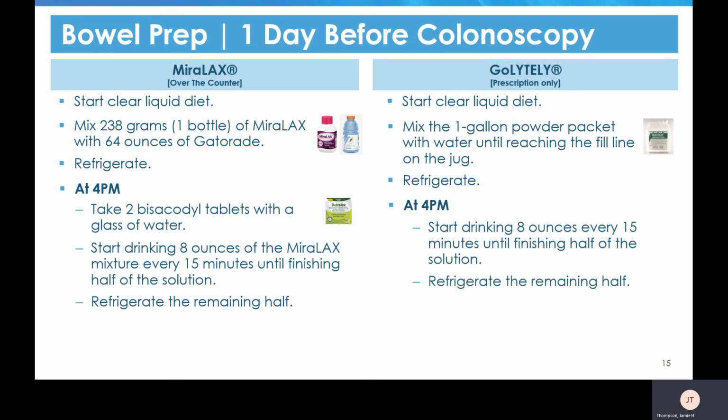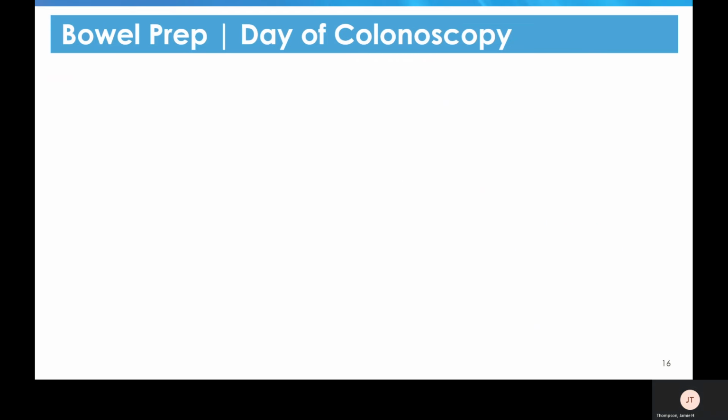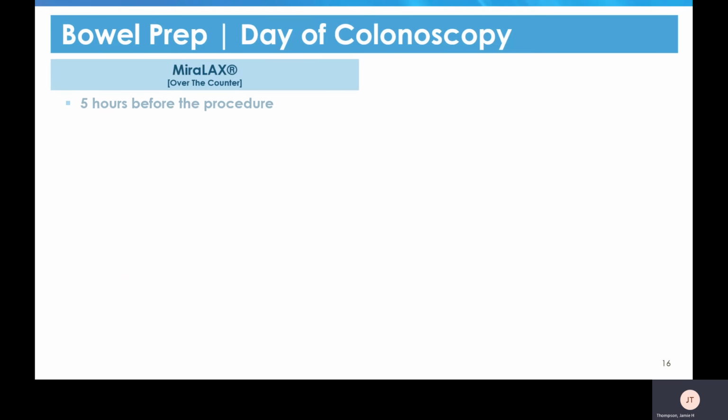As mentioned earlier, most GIs now recommend the schedule of a split prep, where you take the prep solution in 2 doses over 2 days. A non-split prep is not recommended anymore and is not considered standard of care. On the day of the colonoscopy, for Miralax, 5 hours before the procedure, the patient should take 2 more bisacodyl tablets.